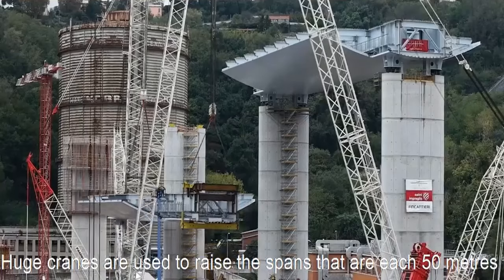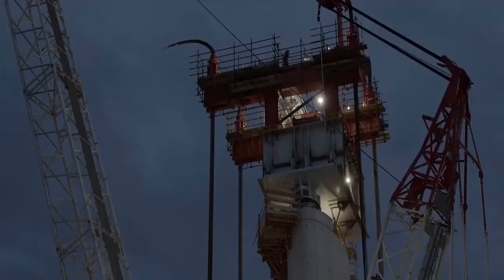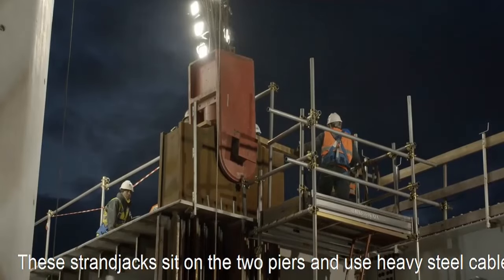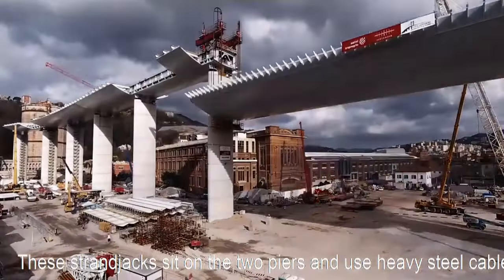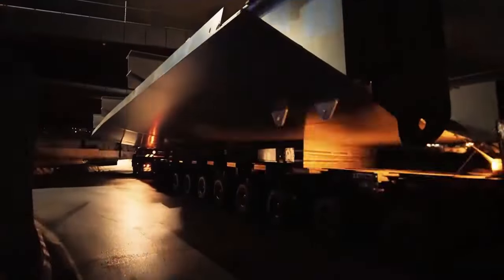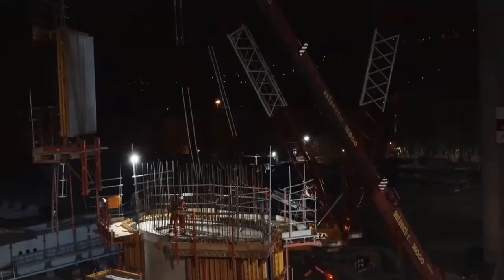In the presence of notable figures, including the president of Liguria, Giovanni Toti, the mayor of Genoa, Marco Bucci, and the CEOs of Autostrade per l'Italia and Fincantieri, Giovanni Castellucci and Giuseppe Bono, respectively. The bridge's design comprises 4 lanes for vehicular traffic and 2 emergency lanes to ensure safety.